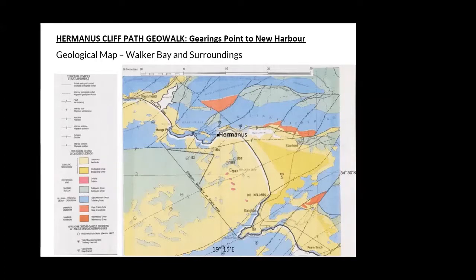And when I say very poorly exposed, they're very weathered, but they're very important, certainly in the Hemel-en-Aarde Valley around here, for the grapes, the wine industry, and also for berries on the west side of the valley up against Babylon's Toren.